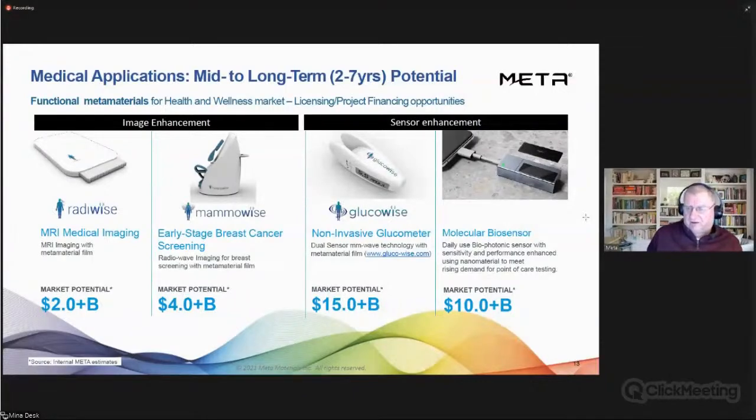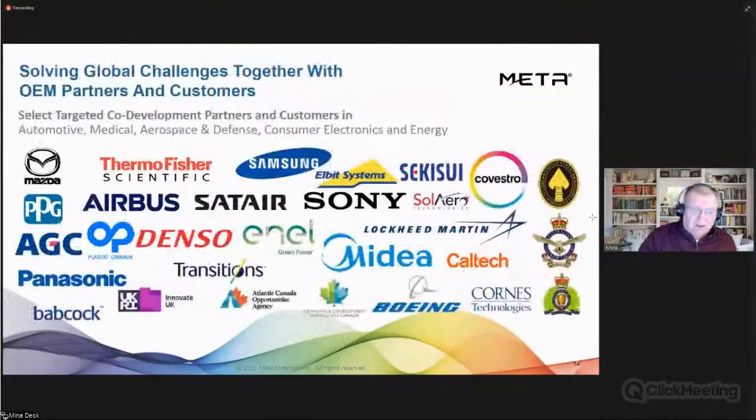We also have developed, or are in the process of developing, a molecular biosensor that will enable us to very rapidly detect in biological fluids the molecular fingerprint of up to 60 different molecules. The one we're starting with is COVID-19. And we can do that in the format that you see in a very rapid test that can be done and have results in a minute to a minute and a half. And that has all kinds of possibilities for the medical market going forward.